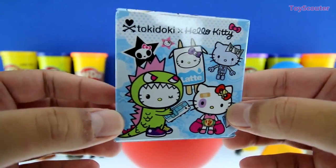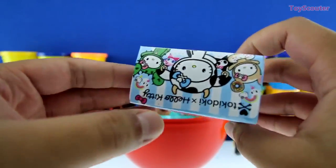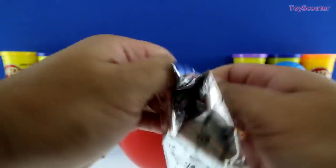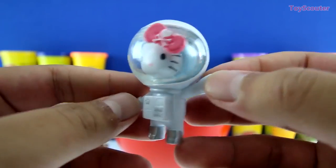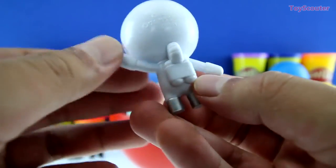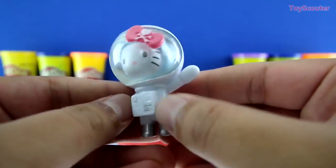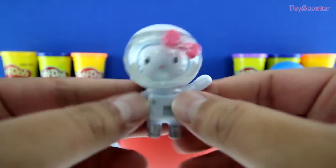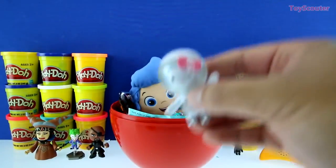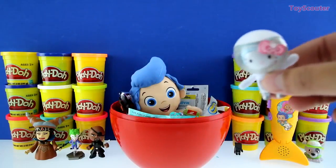We got a Tokidoki Hello Kitty blind box. And here are some of the figures we can get. Pretty excited. Aww, how cute, guys. We got a Hello Kitty, and she's dressed in an astronaut uniform. She has her helmet on and this bodysuit so she could breathe. But on the outside, of course, she has her pink bow. And she's waving to us. Hello! In space, there's zero gravity, so you kind of just float.